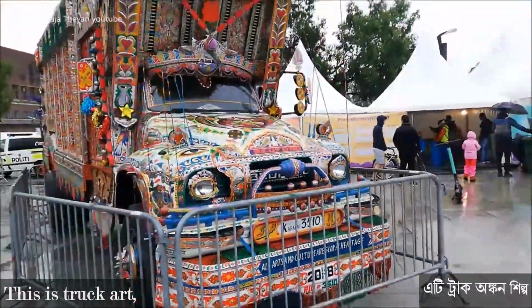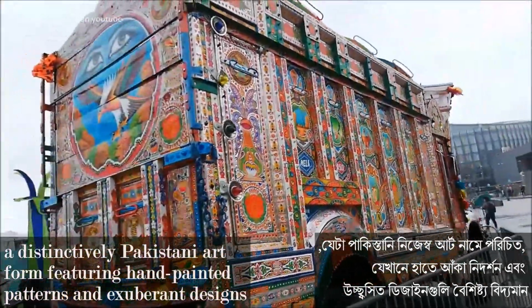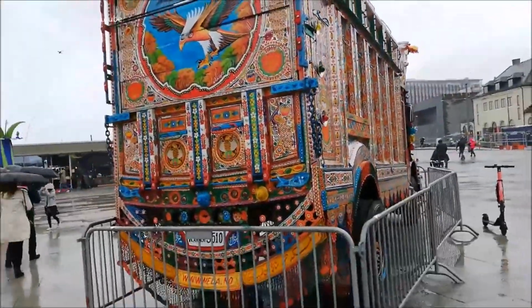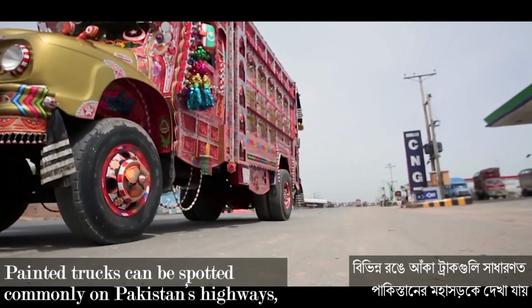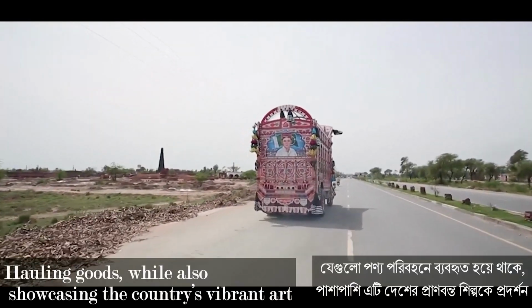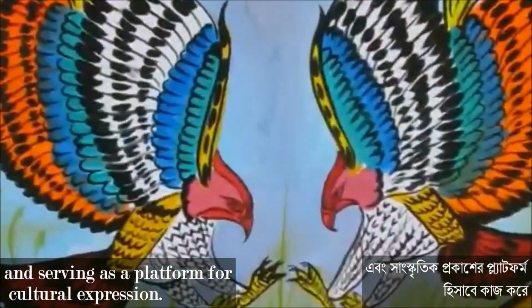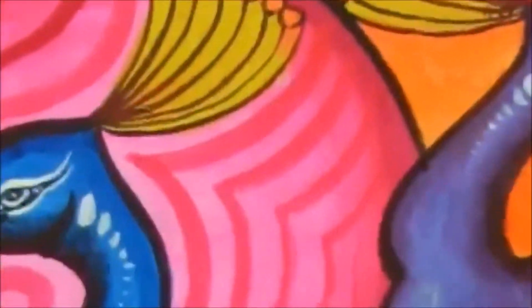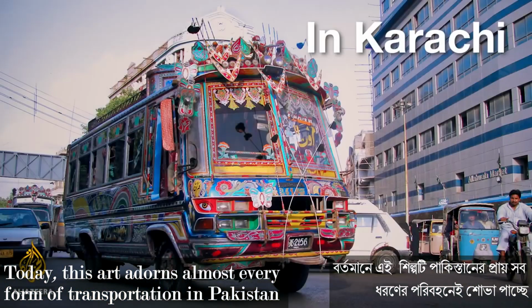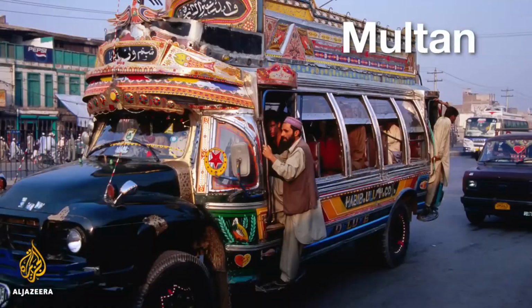This is truck art, a distinctively Pakistani art form featuring hand-painted patterns and exuberant designs. Painted trucks can be spotted commonly on Pakistan's highways, hauling goods, while also showcasing the country's vibrant art and serving as a platform for cultural expression. Today, this art adorns almost every form of transportation in Pakistan.